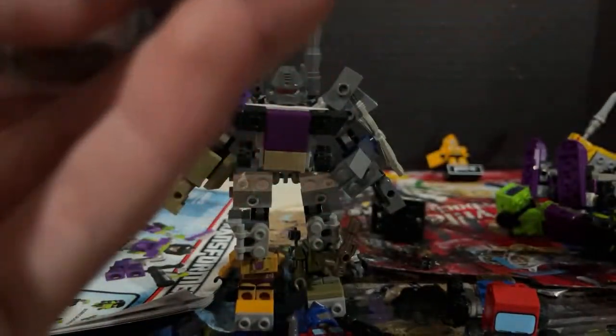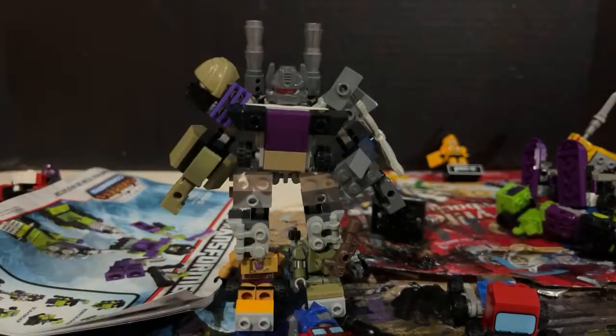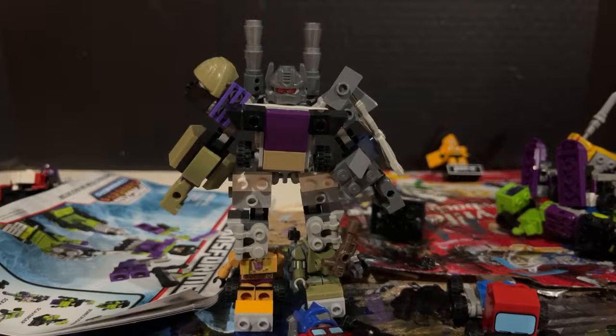But here's all the bonus parts that came with my Devastator, the one that I got. I don't remember if they always used to do it where they had bonus combiner parts, but I might have a couple more to make a new combiner.